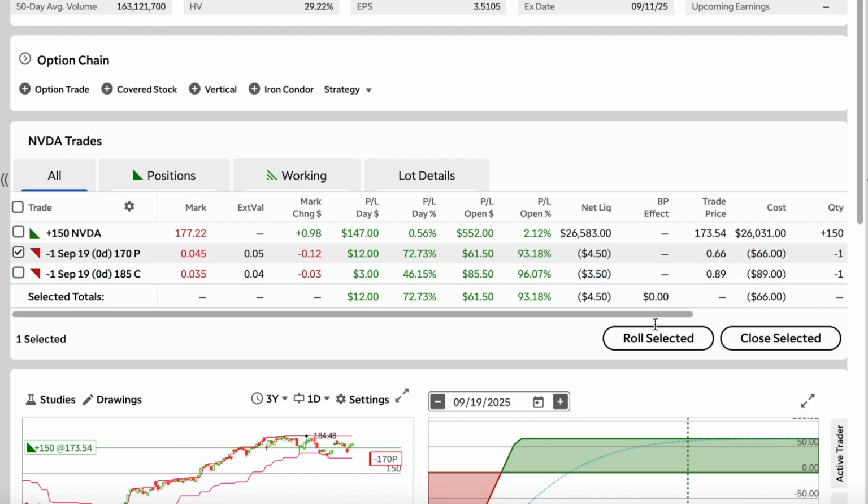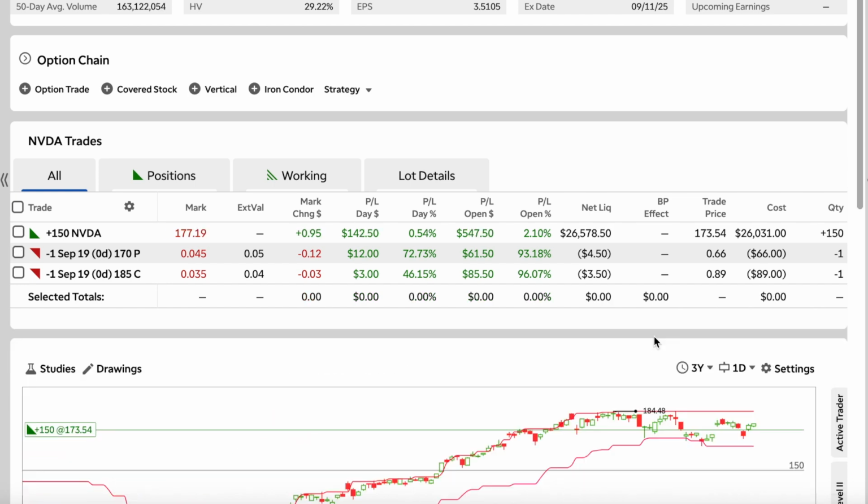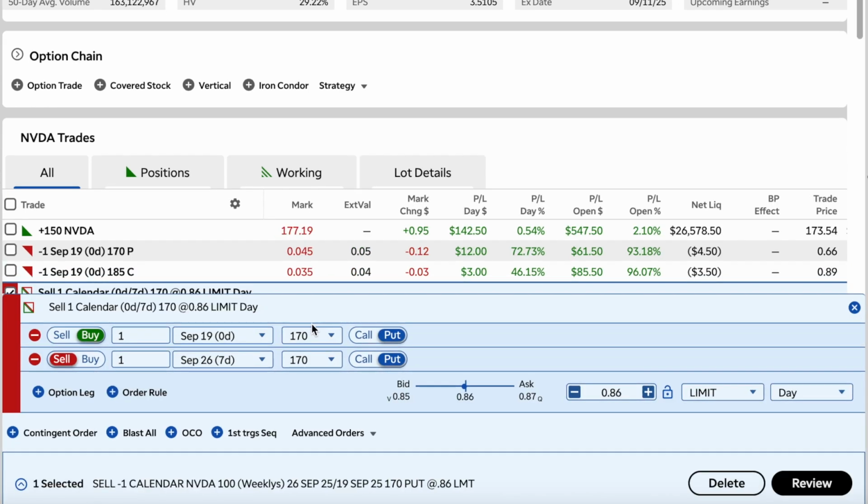First, I click on the put, roll selected. I will be buying to close the September 19th put and selling to open a new put expiring on September 26th, and I can expect a net credit of about $86 or $87.